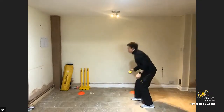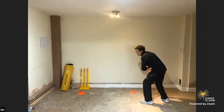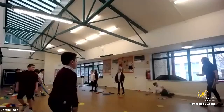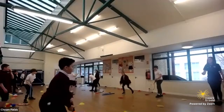Because it's just about getting it down, isn't it? I like how you're using your left hand there to do it, almost that top hand that would replicate your back as well. Yeah, and that's important. Back of your hand. People forget, don't they? I'm a right-handed batter, but my left hand is really important for holding that strong grip. Yeah. Exactly.